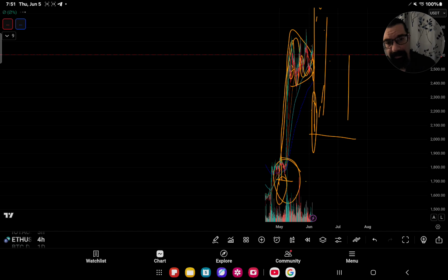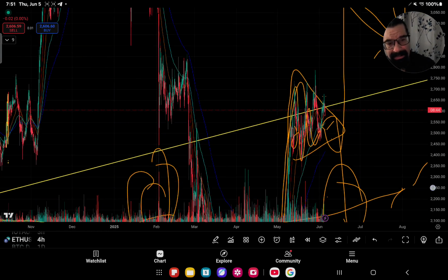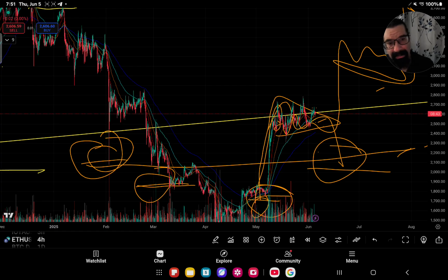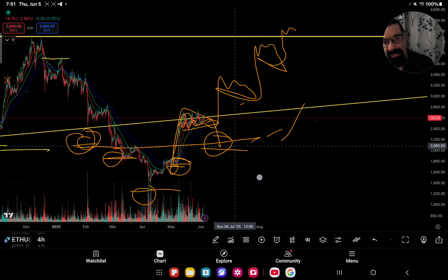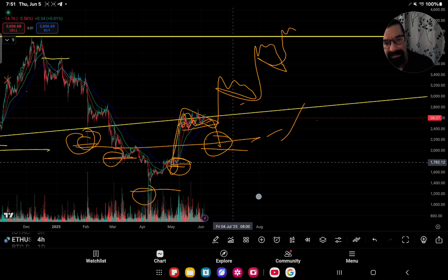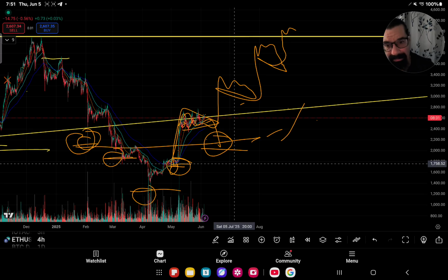Ethereum right now is still below the Mendoza line, as we've been talking about. Ethereum's the gatekeeper right now. Does it break out right now, push up like this, or does it drop down and come down to what could be perceived as these inverse right arms? Now, would that mean it comes down to 2130? Would that mean it would come all the way down here to 1758?